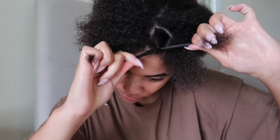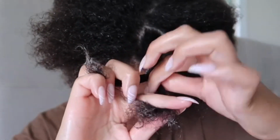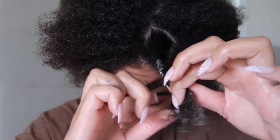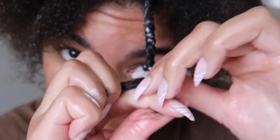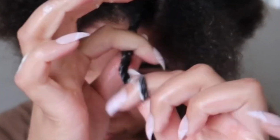As you can see, I made a really small section and I put in that leave-in conditioner, and I just start to twist. Now these are only 2-strand twists, so I'm just putting one twist over the other and kind of going in a circle. I try to zoom in so you guys can see. If you've never done a twist out, just type in twist out natural hair into YouTube and you'll come up with tons of different videos. That's how I learned to do my twist outs.